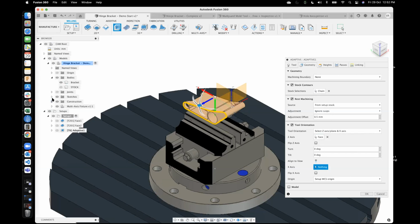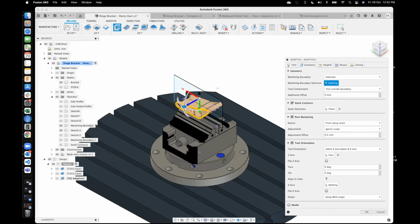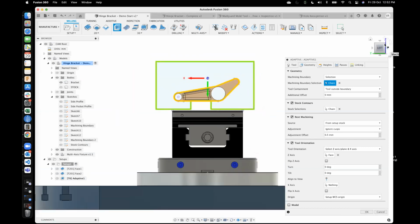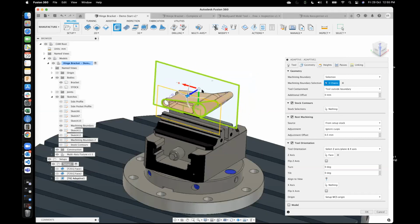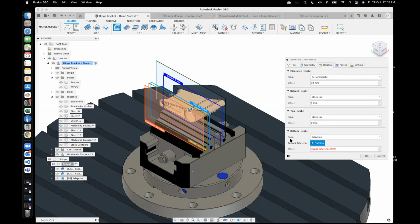Or I can use any existing sketches. For the machining boundary, I have created a sketch in the design environment inside Fusion, and I'm selecting that. Now you can see there are actually 3 lines, this one, and this one. Fusion is intelligent enough to understand that I want something between this line and this line and inside this hole. I just need to tell it that I want the tool inside the boundary, no going out of the boundary, please. Right?